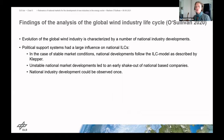So essentially, for countries like Germany, which had for 30 years this feed-in tariff system that we just talked about, which was a very stable system that companies could rely on, and the market development was quite stable, we could see that the national development followed the industry life cycle model as described by Klepper. So it was essentially providing a similar market to what a normal market under normal market conditions with a new product that creates new demand follows.